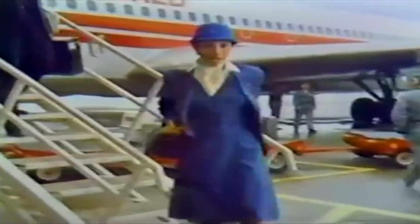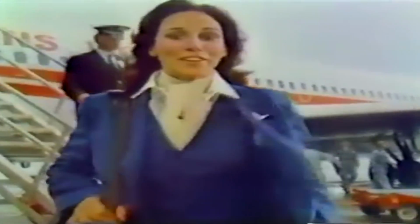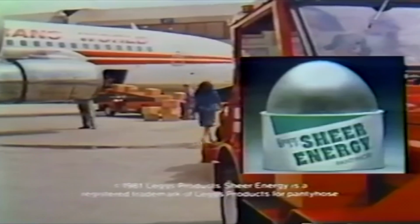I've been on my feet 6 hours. You know how I feel? I feel like dancing. Sheer energy. It makes me feel like dancing. Sheer energy. It makes my legs feel that good. Sheer energy pantyhose look terrific. And they stimulate, refresh, and massage my legs. So I really feel like dancing. Try Sheer Energy, because nothing beats a great pair of legs.